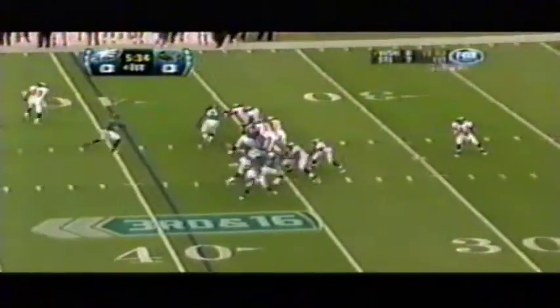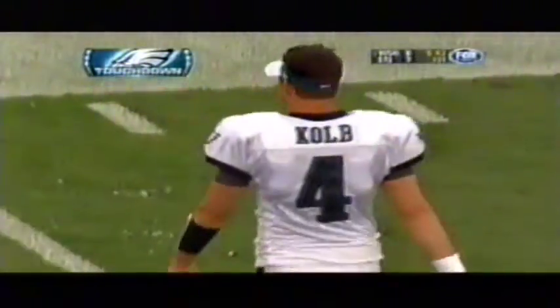This is 3rd and long. Protection is good. A man late on the corner, it's caught. DeSean Jackson, he's going house. Touchdown Eagles, no flags down. And you see the reaction there by Kolb, 61 yards. Playmaker to playmaker.